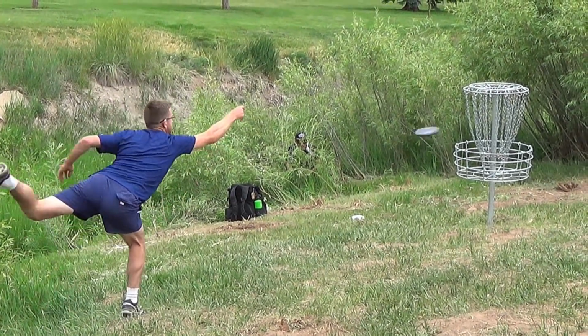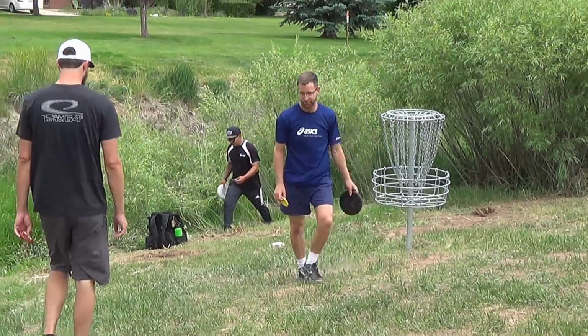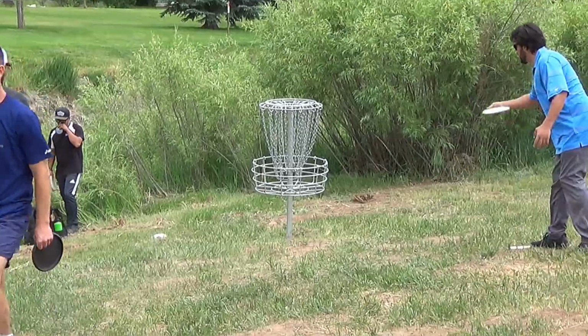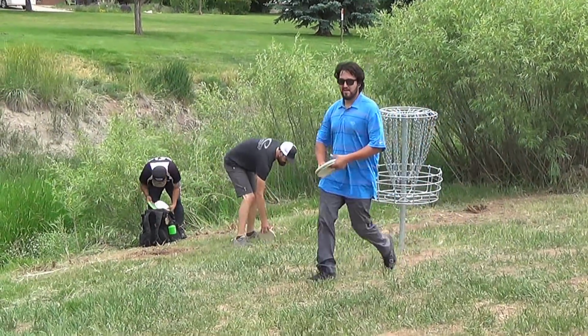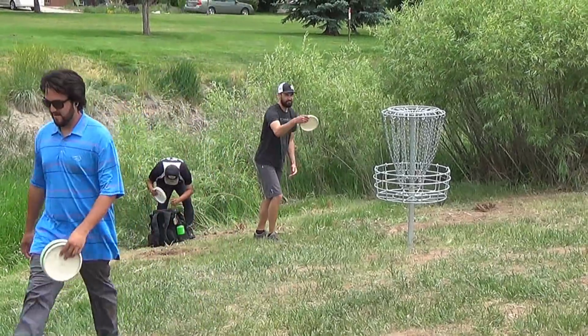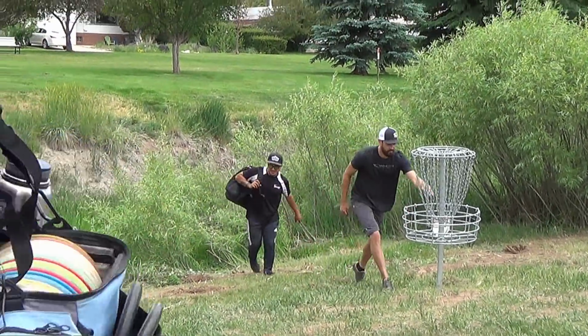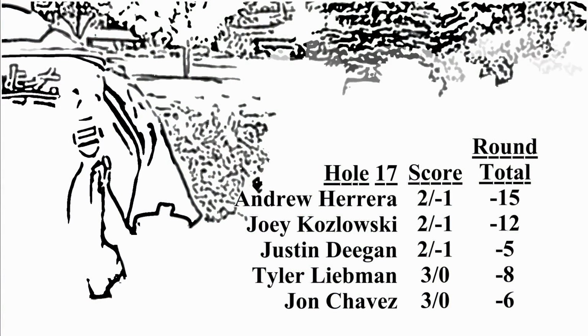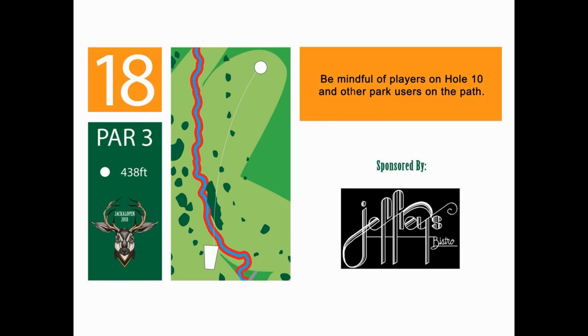Joey just about the same as Justin, just from the other side. It's a good par. I think Tyler's going to follow suit there. Yep, drop in his par there. Moving on to the last hole of round 1. Looks like you have Joey by 3 going into this hole. Tyler's back at him by 4.